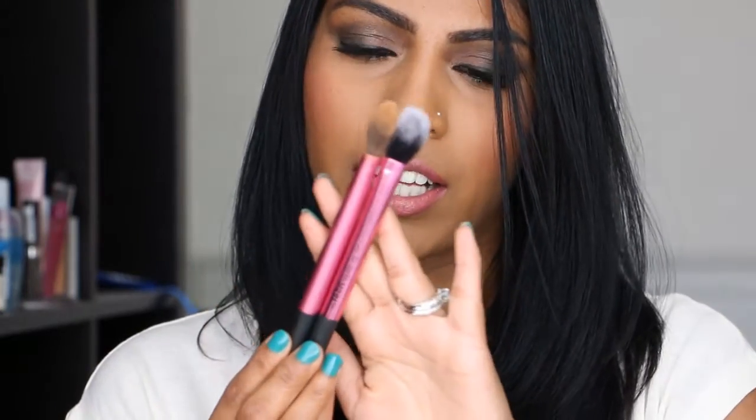Next 2 things are brushes. I've been loving these. They're the same brushes. One's really dirty, one's not. This is the Real Techniques setting brush, and I love this for so many reasons. I like applying concealer with this. I like setting my under eye concealer with this. I like applying highlighter with this. These are just beautiful brushes. That's why I've got 2. I love it so much, and I want to buy a lot more when I do an order on iHerb.